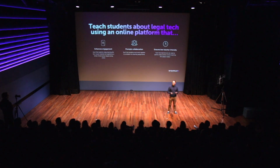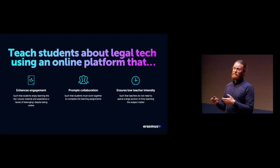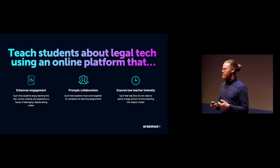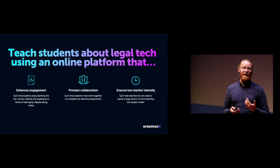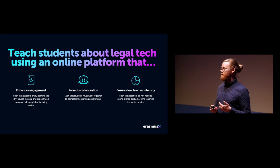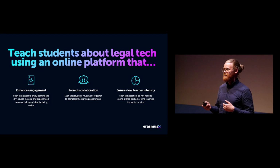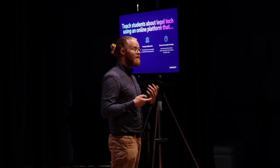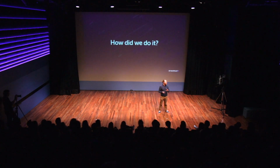After the first discussions we had with Koen, he formalized the goal. He said, I need to teach legal tech to 1,500 students using an online platform. He wanted to make sure that it was interesting, fun. He wanted students to collaborate, to work together. And very importantly, he wanted the course to be low teacher intensity, so it wasn't very time intensive for teachers to execute. This was what came out of the first session that we had with Koen.